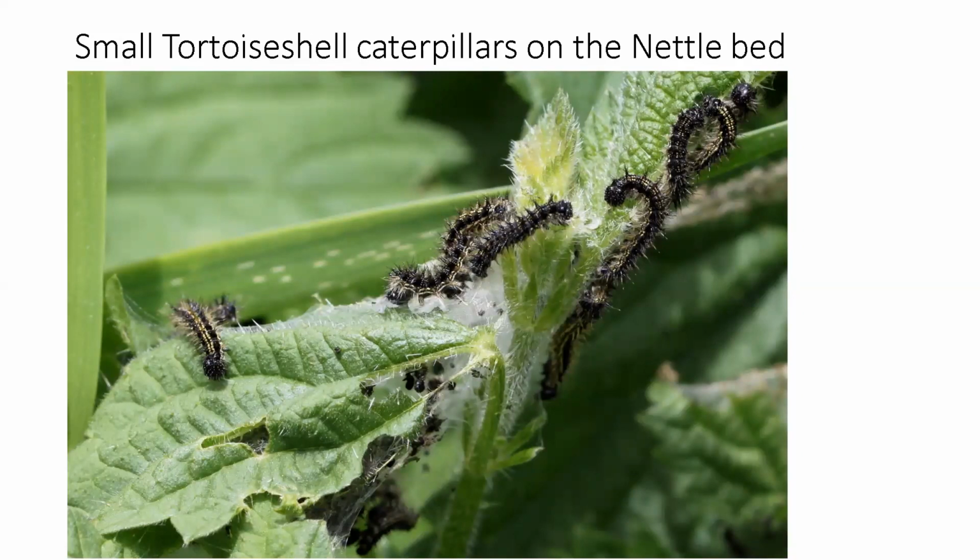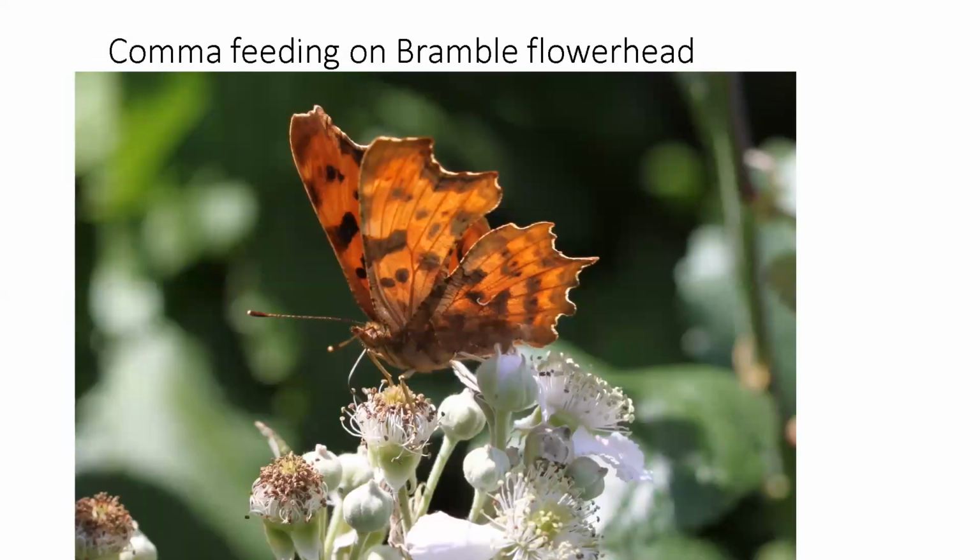Caterpillars on the nettle bed. After the years that they've had where they've done so badly, it's rather nice to attract egg-laying small tortoiseshell into your garden. Comma, feeding on the bramble. The other butterflies that like the bramble flower head in my garden are red admiral and holly blue. And of course, comma love the overripe blackberries late in the summer.